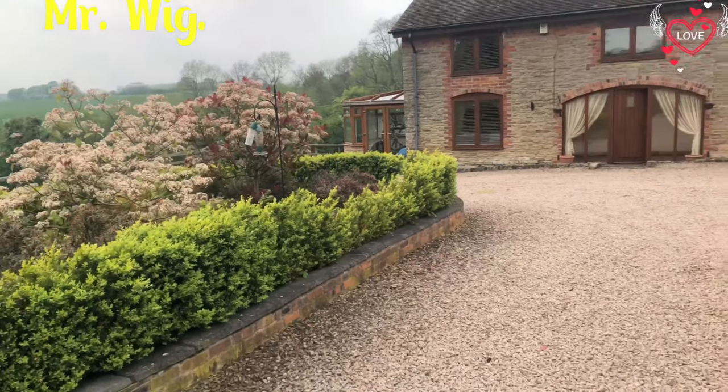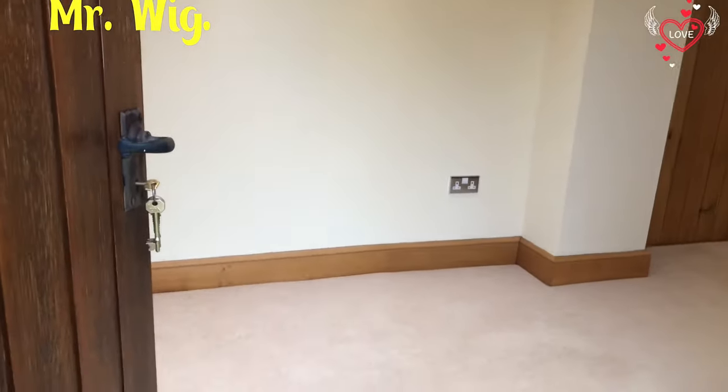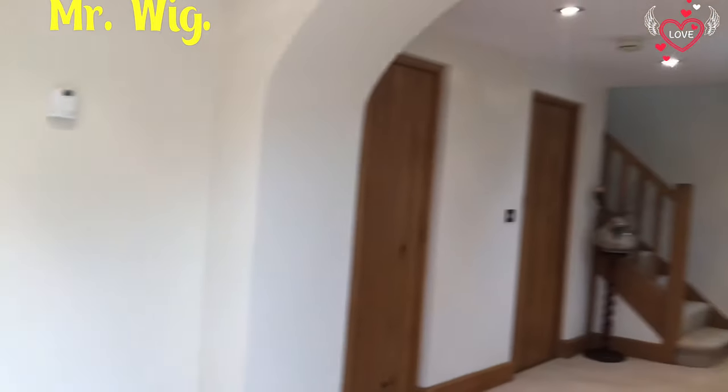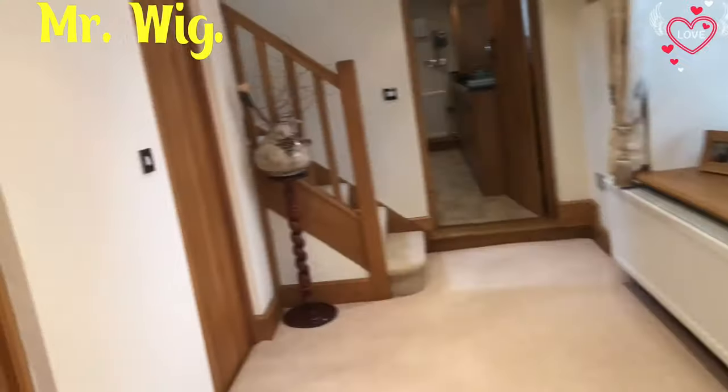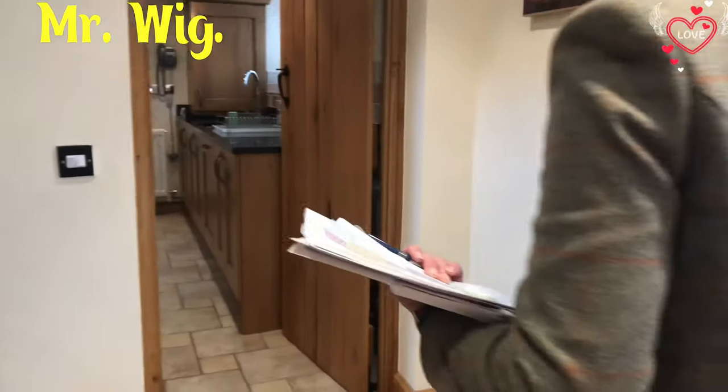Now we're going to see the detached barn with the three bedrooms. I'd rather not go in, because my shoes are a bit mucky. We've got the kitchen. We'll take the rooms one by one.